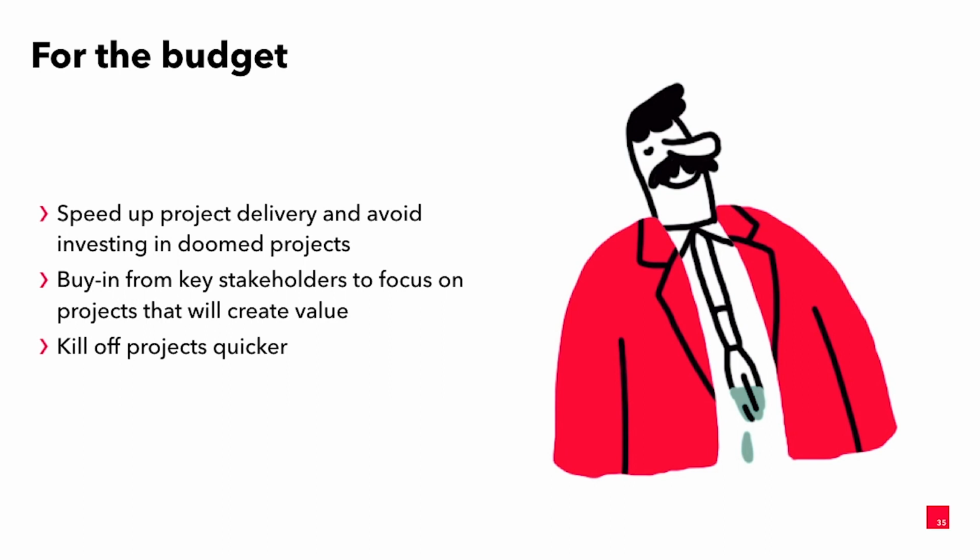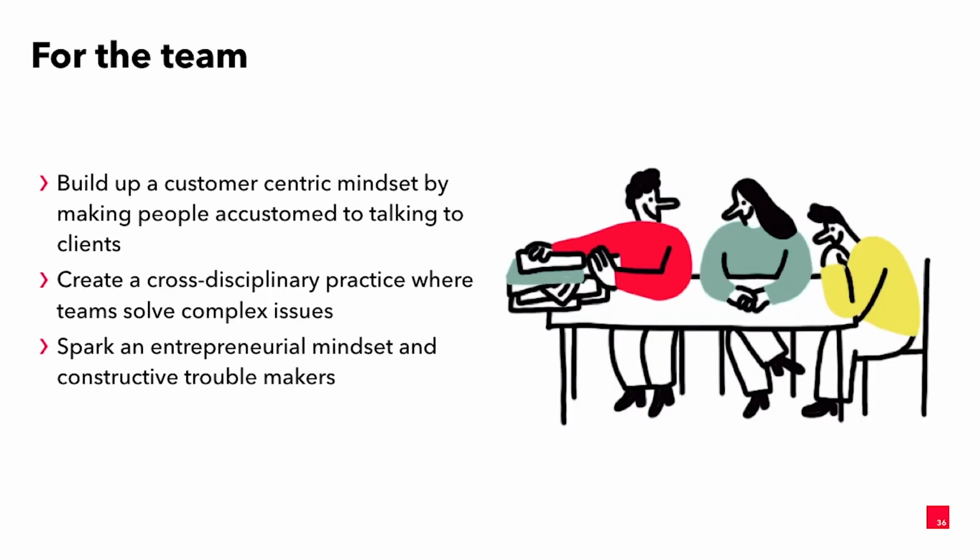For what regards the budget, well, you essentially speed up project delivery and avoid investing in projects that do not add value. You can get buy-in from stakeholders for working on things that do add value, actually, because you present to them and you all agree throughout the process. But most importantly, you get to kill off projects quicker, which is something that sometimes is not being talked about enough, but that could save really a lot of resources.